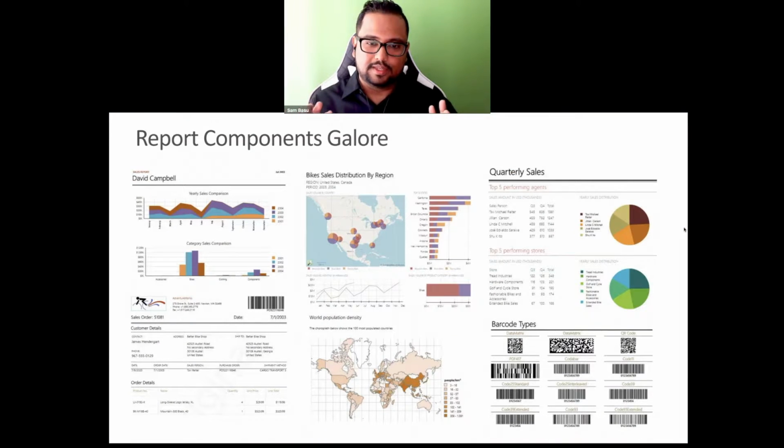When it comes to the visual components that you want to put in your reports, you're not going to find anything lacking here. We have been at this for a long time. So think about any type of bars and charts and graphs and data visualization elements, maps and barcodes. We have it all, and it's all included for you. So you can build your reports exactly how you want.